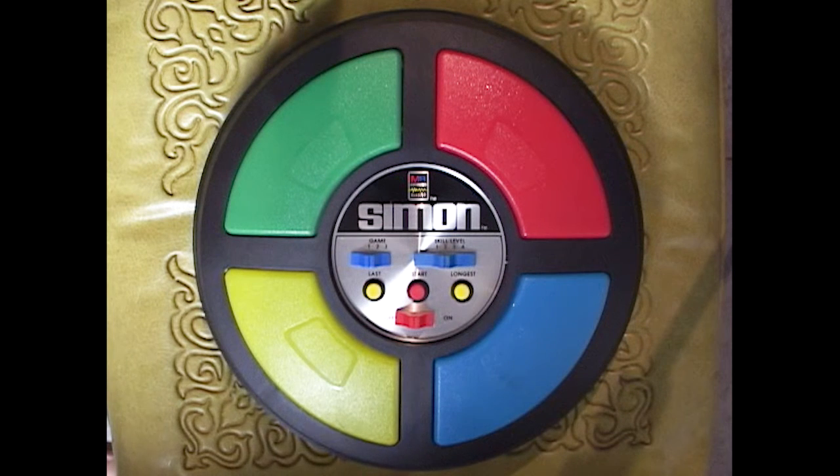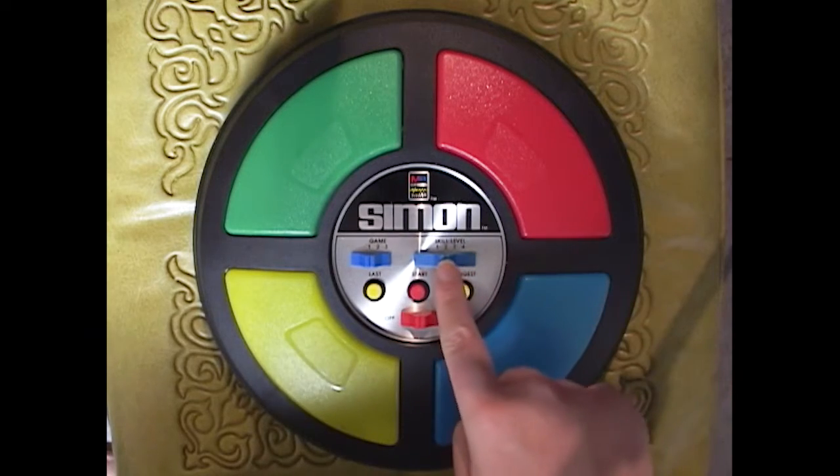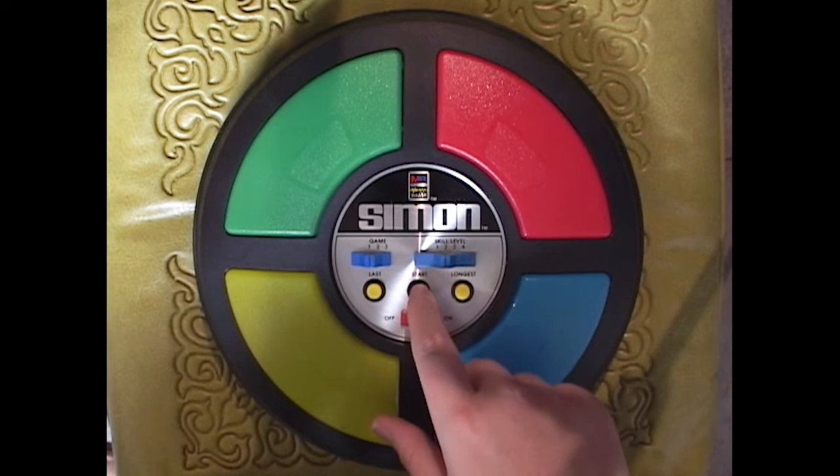Alright, let's play a vintage Simon. I'm excited. I'm going to start on game number 1, which is just the normal Simon game. So we'll turn the unit on. I'm set to skill level 2, because so far that seems to be the right skill level for me. I've won 1 or 2 games on skill level 2, and that's it. So, let's hit start and see how I do.